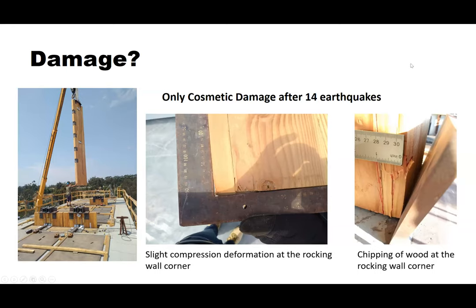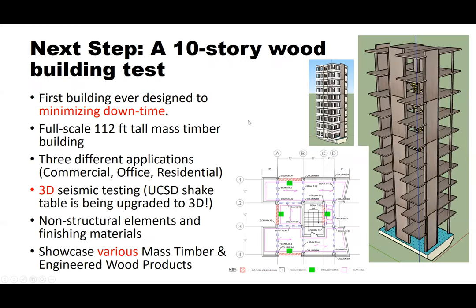Everything's almost intact. So we gained confidence in doing this test, and then we calibrated our model. So next step, we're going to do a real tall building. We're looking at a 10-story building, and we're going to put it on the shake table. Everything works out for us that the shake table, when you saw the tests on the 2-story building, is only 1D, which means it moved in one direction. But now it has been updated to 3D. We have to wait a little bit, but I think it's worth it. It'll be the world's largest 3D outdoor shake table.